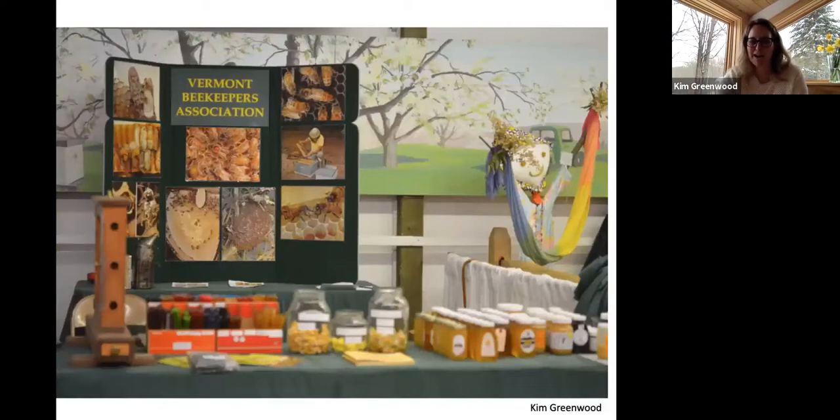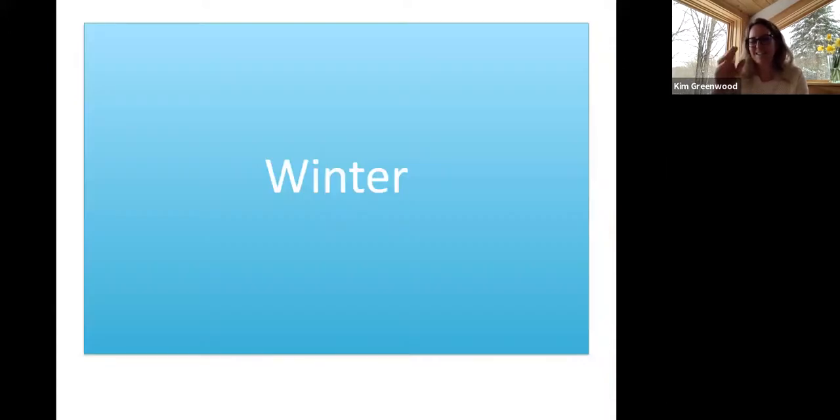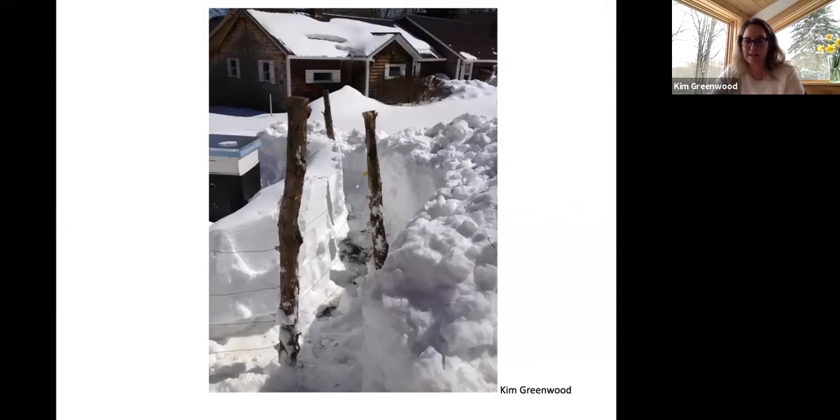And we have an observation hive there, and you can try to find the queen, and we sell honey and we talk bees. And we just have a really good time kind of sharing the world of beekeeping with people who are thinking about getting bees or have always wanted to, or their uncle kept bees or their grandfather. And it's just a really good time. So when Tunbridge Fair ends, we all go back to our little dens and we spend the winter thinking about bees. And thinking about bees always entails thinking about bears for us and for all beekeepers.